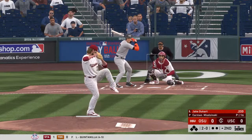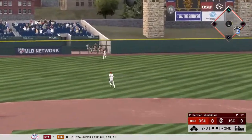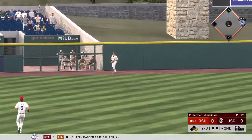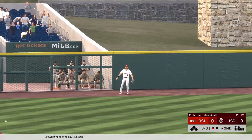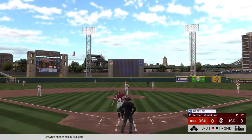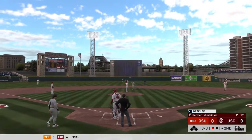Two and oh count, here it comes. High in the air and deep to straightaway left. A ball that's carrying. On the warning track, he makes the catch. That is it. The shortstop, Andy Armstrong.